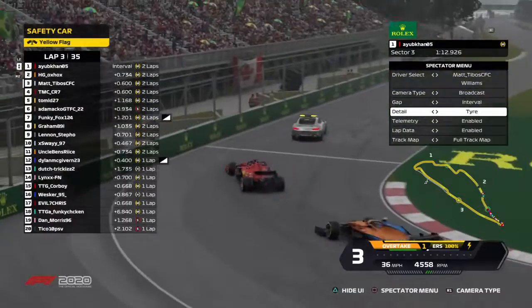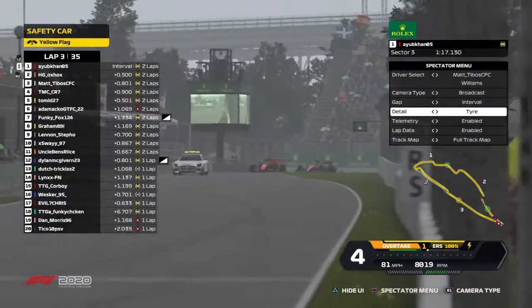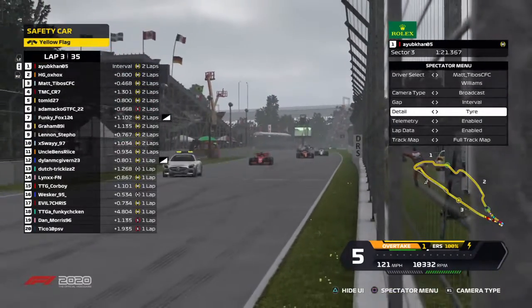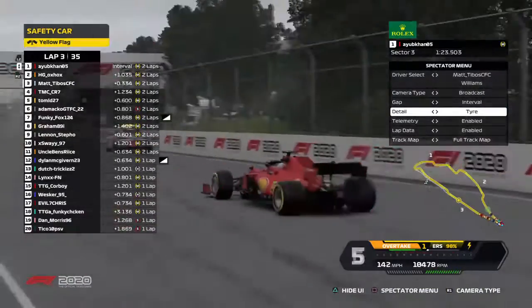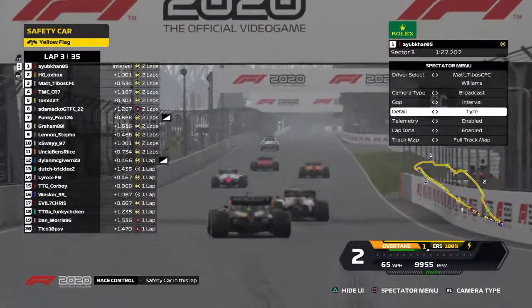Now the field is not quite all back together. We've still got Funky Chicken, Dan and Tico slithering round to get onto the back of the train. So we're going to do the full 3 laps under the safety car. No, we're not. We're going racing. So they better hurry up because we're about to go racing.